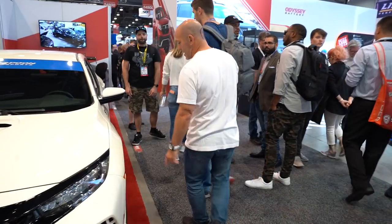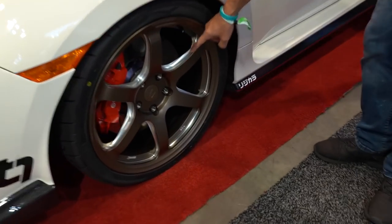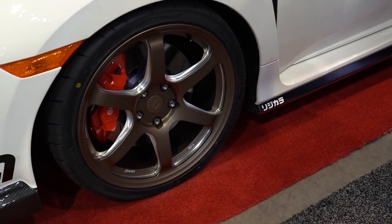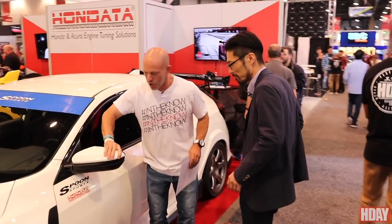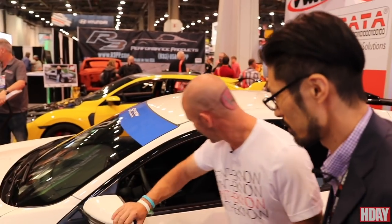Coming around to the side here, they have brand new unreleased Titan 7 wheels. I'm loving the bronze. I think these things look so, so sick. The small little things that you normally would miss, you have these. These are convex mirrors, right? And they're anti-glare. Yes. Very, very cool. I like that a lot.